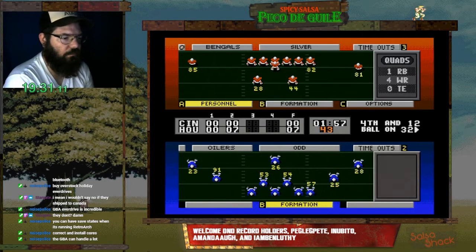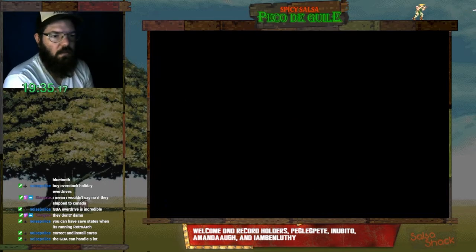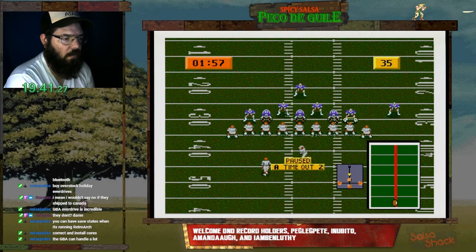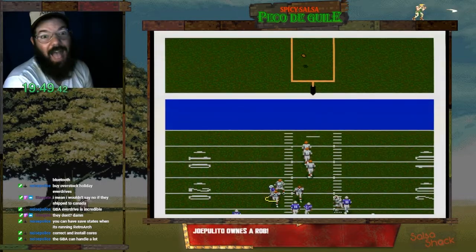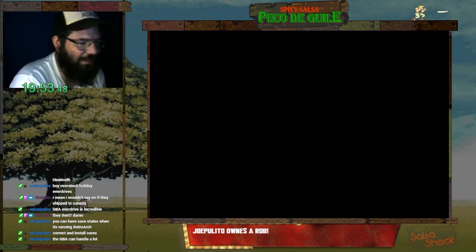1:57 left in the half. 2 minute warning. Cincinnati lines up for the field goal. I remember you saying that. He's going for a 52-yard attempt. Oh, no. The Bengals missed it. Score, 7-0. No good.